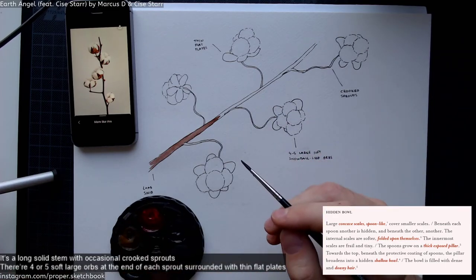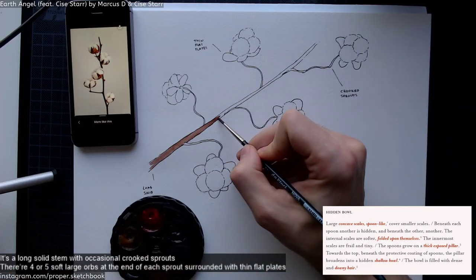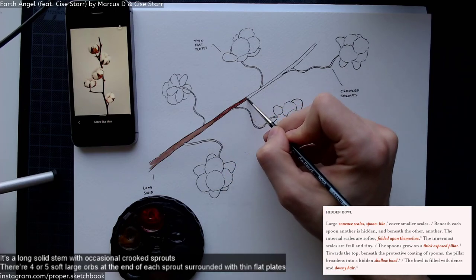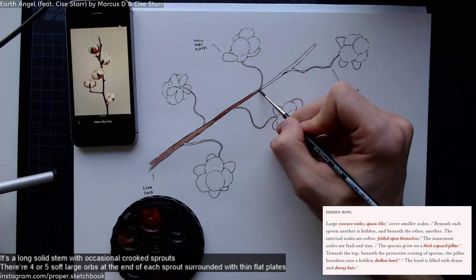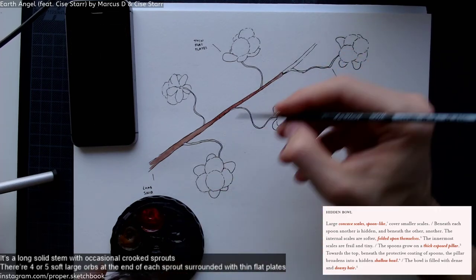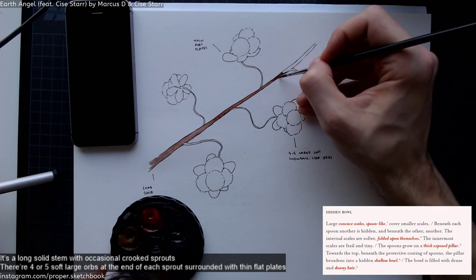Yellow, again working with my limited color palette. But this sepia works wonders.